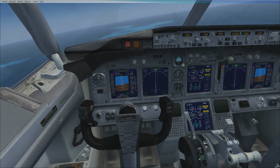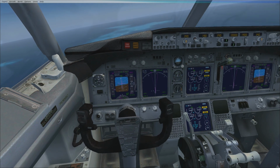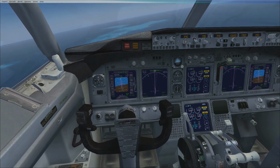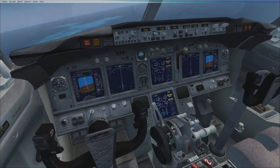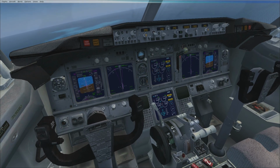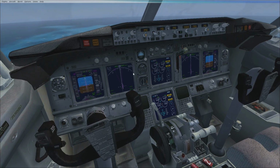Alright, Captain. Maintain 190 knots in the descent for best glide and let's secure this one. Engine failure shutdown checklist. Auto throttle, disengaged. Thrust lever, idle. Engine start lever, cut off. APU, start. APU generator, on. Engine failure shutdown checklist complete.